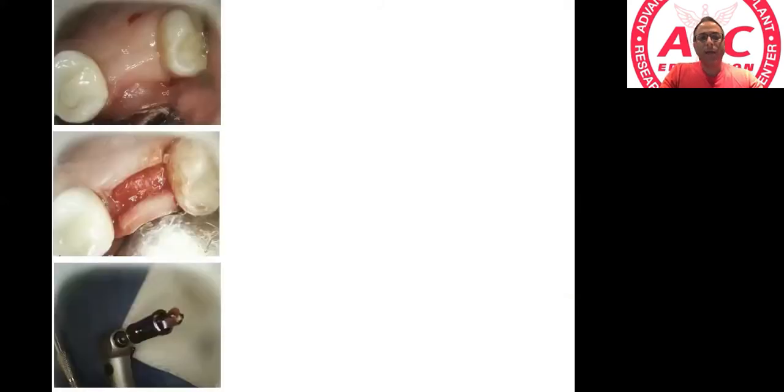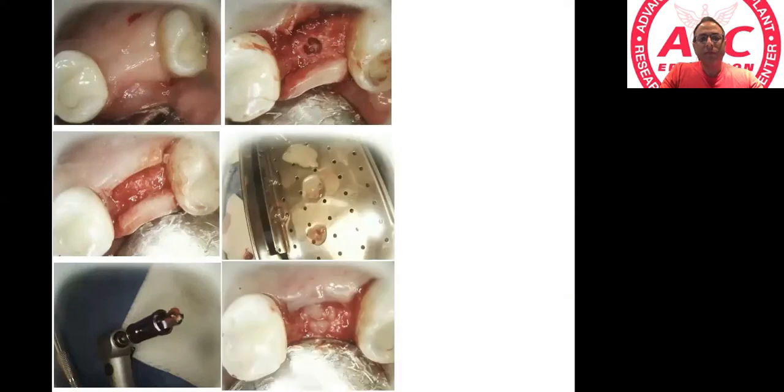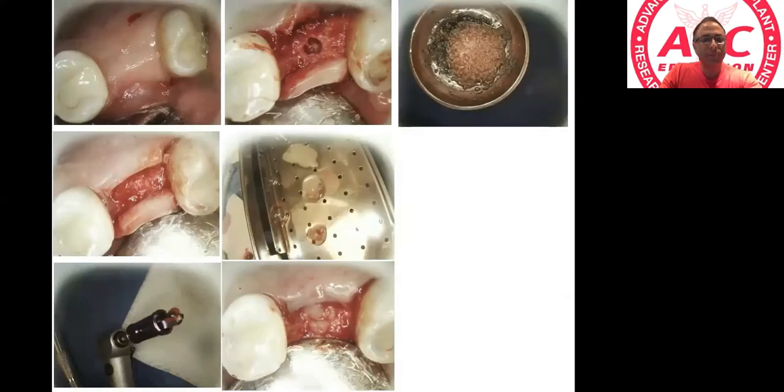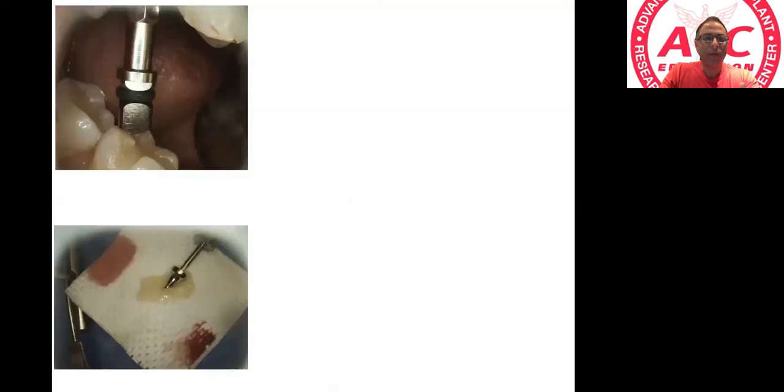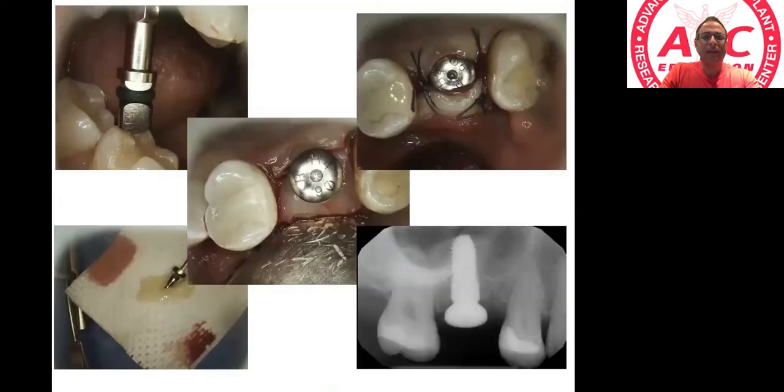So I've gone ahead and done my lift using the CAS-kit. I put a little bit of PRF first, then I packed in my bone, which is also mixed with PRF, and then I placed my implant in the optimal position. Okay, and then we've sutured that up, and that's just what it looks like.